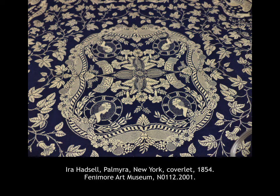The female patriotic presence shows up literally in the form of Lady Liberty on one coverlet. The medallion in the center field depicts a female bust encircled with the word liberty. Woven in Palmyra, New York, by Ira Hadsell for Marriott Hart in 1854, it mixes floral vines with patriotic symbolism. As the Rococo revival was becoming fashionable in the 1840s and 1850s, Central Fields adapted to the trends with more fluid vine and floral patterns. But the prevalence of patriotism still reigns at the center of the coverlet's design.